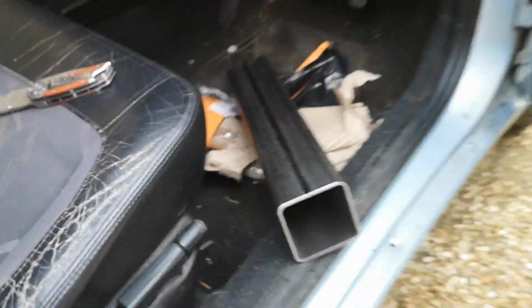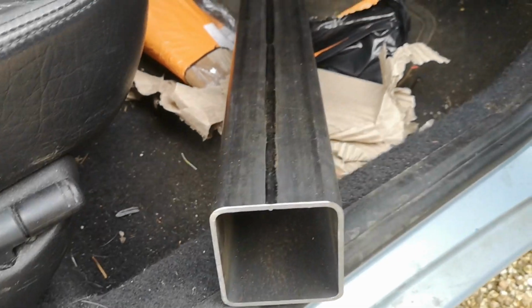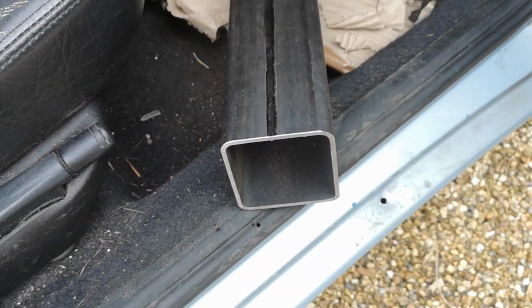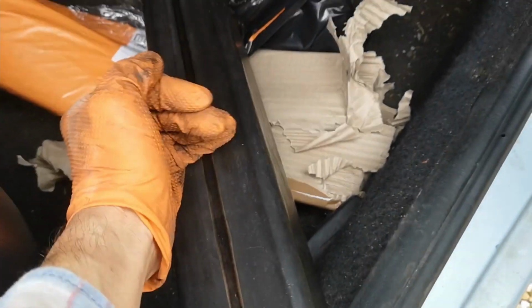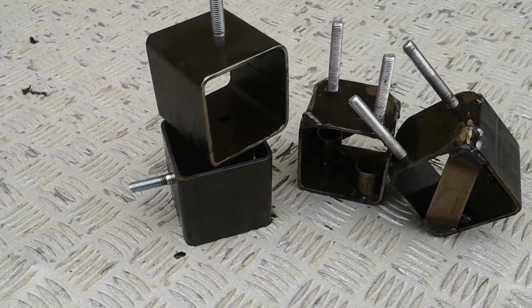Then we'll unbolt the mounts from inside the car, drop the axle down, and then measure up and cut some spacers from this 80mm box section. Quite thick wall, I think you'll agree, so that should do the job just fine. We can chop four spacers out of that. Big bolts, big nuts, bolted in, 80mm rise. And then we'll go for tyres, which are in there.